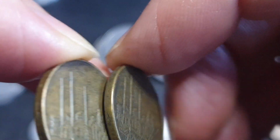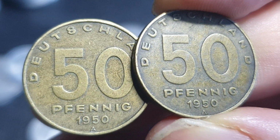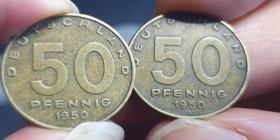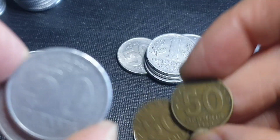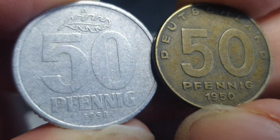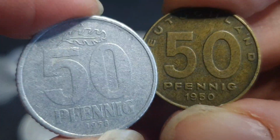And it shouldn't be that rare, even though I would say probably a majority of these 67 million would have been melted down when they actually introduced the aluminium coin in 1958. And it would have been pretty much a closed system, so a lot of these currencies would have been returned to the bank.